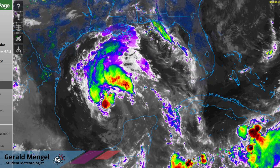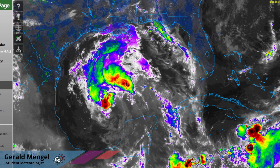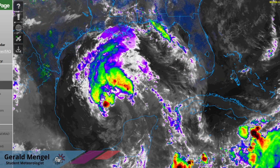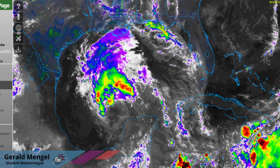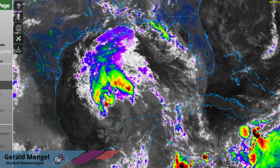But don't let your guard down in this storm because it's still got a good 48 hours or so over a very hot Gulf of Mexico. And unfortunately, we're all too familiar with it the past couple of years. These storms really ramping up on approach towards our Gulf Coast states.